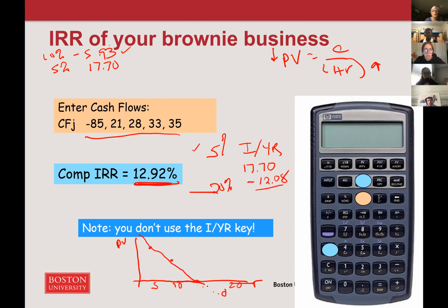So this point right here, where our present value equals 0, that is where R equals the IRR. That's what this 12.92% is. It's the rate where the NPV would be 0. So put 12.92% in for your interest rate and do the NPV.